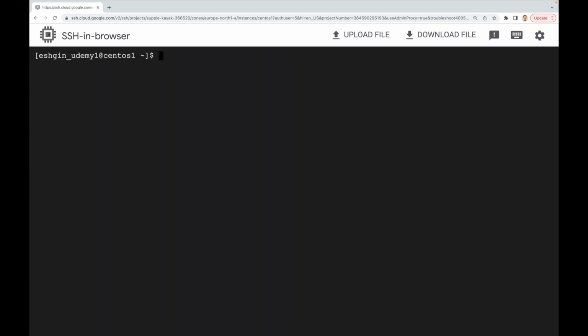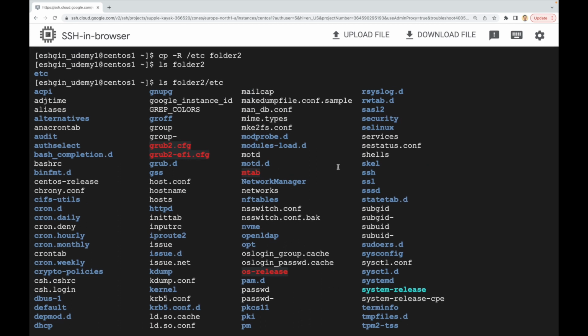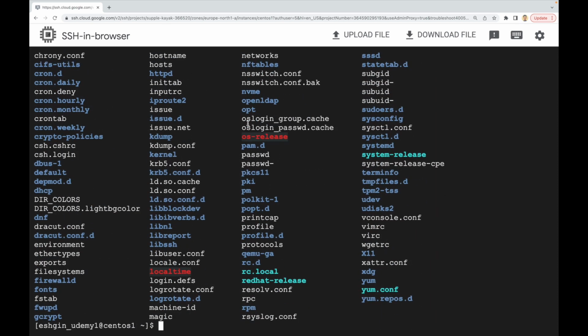But let's clear the screen and let's do ls folder 2. Press enter. So we have the etc directory, and if we do ls etc here, we have some files that are already copied to the etc folder under folder 2. We just copied the etc directory to folder 2. But I'm going to use ll and the option -d for directory, and in this folder 2, we have etc.